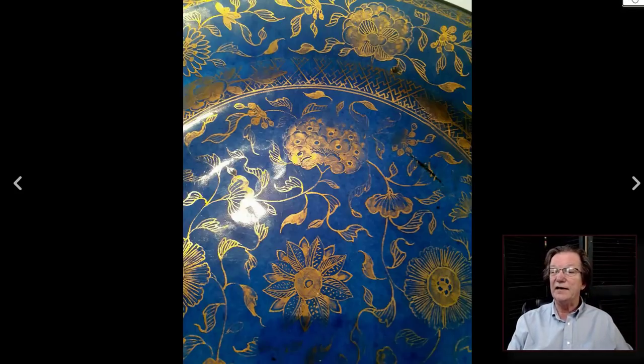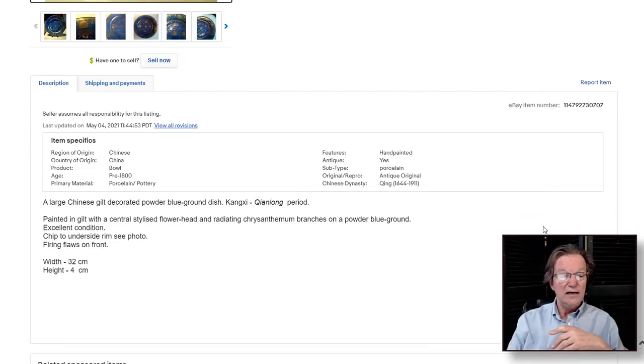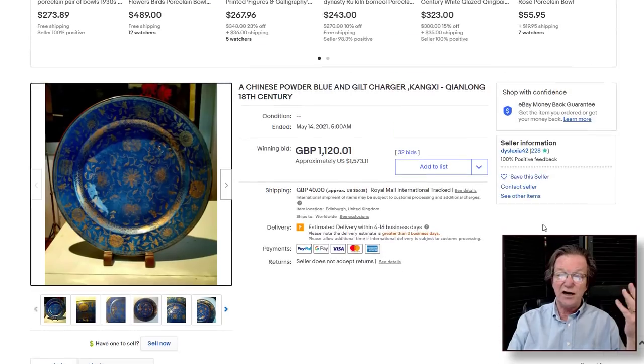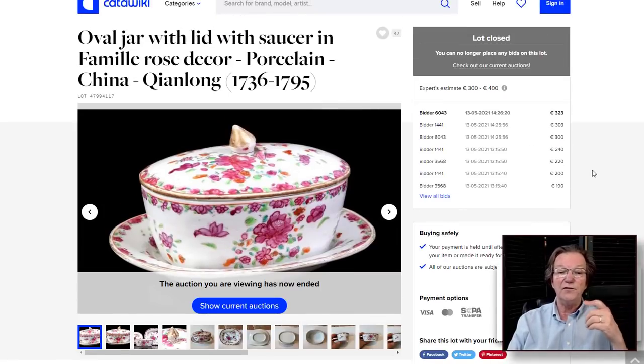But this was a nice thing and ended up selling for $1,573. And again, a seller over in Edinburgh in the United Kingdom. But nice looking, and this was good size, 32 centimeters. It was a charger, it was over a foot wide. Very attractive. And then this was one of the little bargains that slipped through over on CATAWIKI this week.